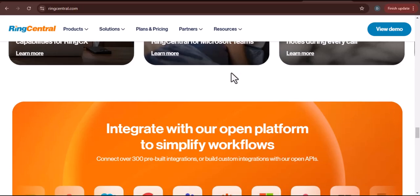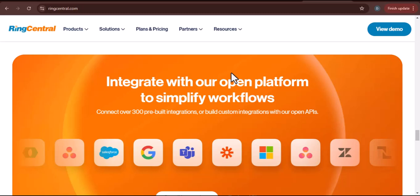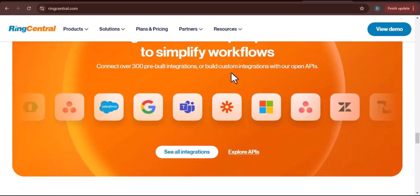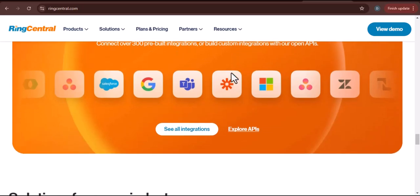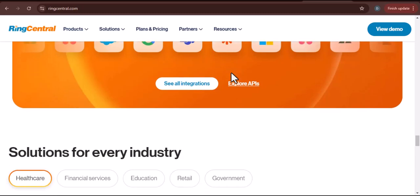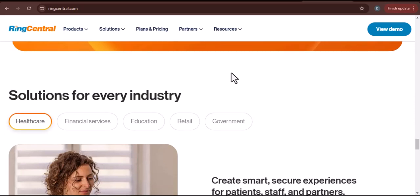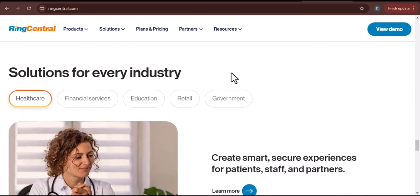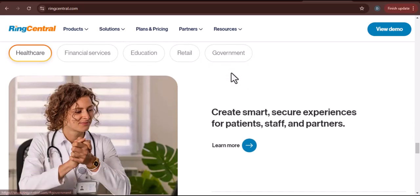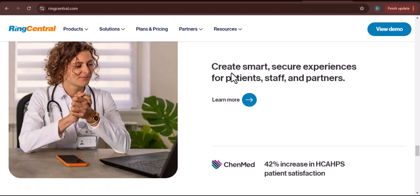Step 2. Initiating the porting request with RingCentral. Once you've got your ducks in a row, it's time to tell RingCentral you want to port your number. This is typically done through your RingCentral online account portal or by contacting their sales or support team. You'll be asked to fill out a letter of agency, or LOA. This is a crucial document that authorizes RingCentral to act on your behalf to port your number from your current carrier. Take your time filling this out, ensuring all the information precisely matches your current phone bill.